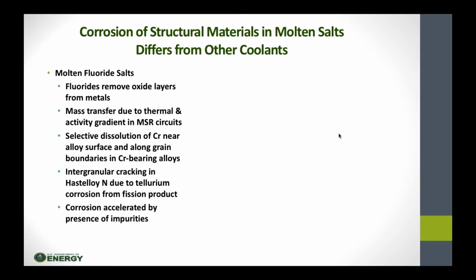Mass transfer, due to thermal and or chemical gradients between different portions of the primary circuit, where one can actively selectively dissolve components of the alloys and then either just dissolve them into the coolant or actually redeposit them elsewhere in the circuit, is possible within molten salt reactors.